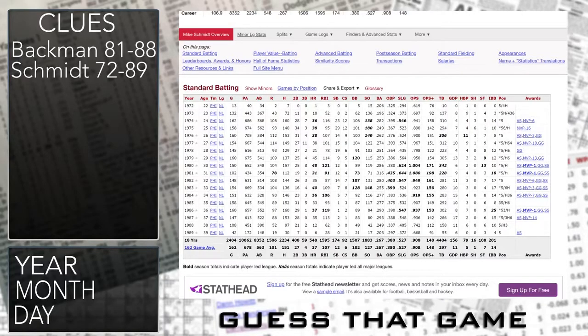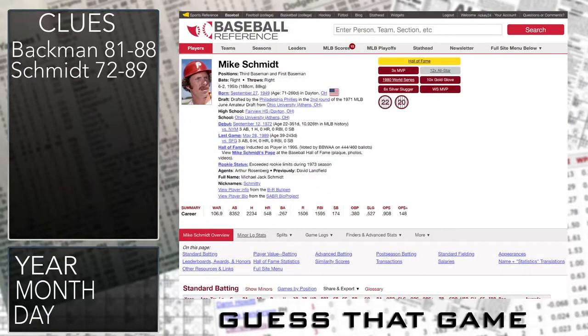But what I want to do is go up and look at something about Mike Schmidt. Now, Baseball Reference says that Mike Schmidt is listed at 6'2", 195. Now, 6'2" is pretty big. I think he played a little bit heavier than 195 probably most of his career. So that's kind of a bigger guy, right? Let's take a look at that picture one more time.